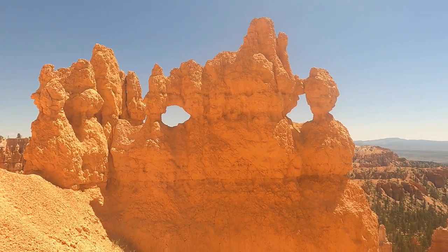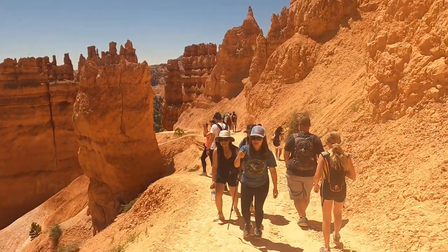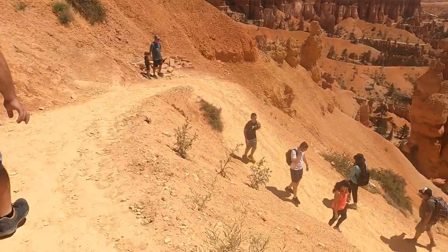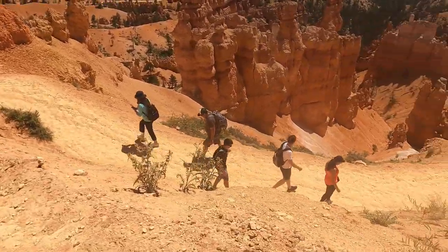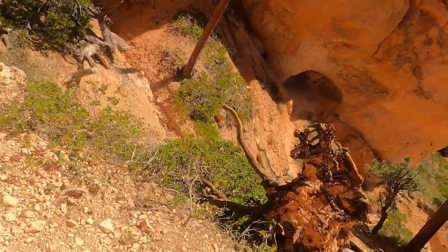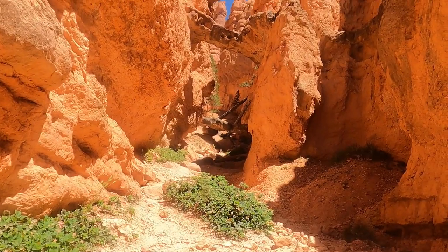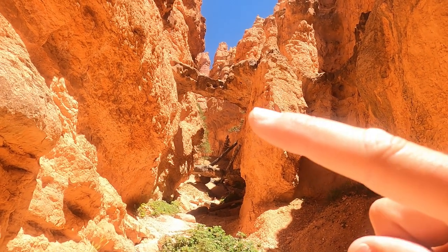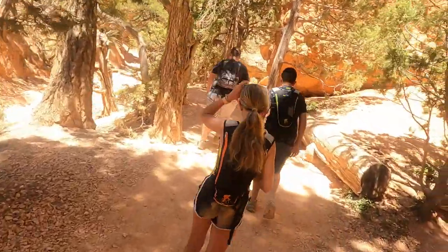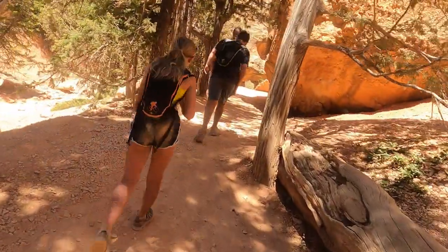All right, so we came down past two bridges and Thor's Hammer. Let's go. All right, so there's two bridges, one up top, one down there. All right, so we're heading back up. This is towards Wall Street on the Navajo Loop.